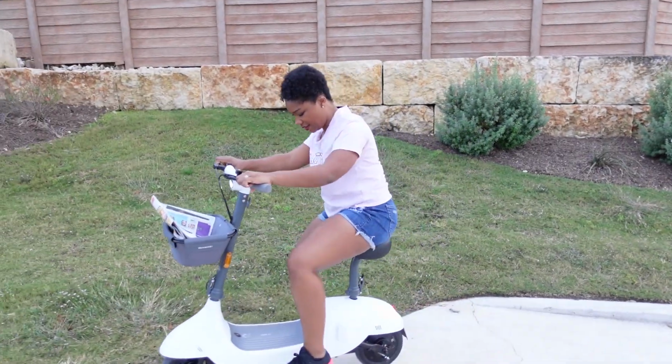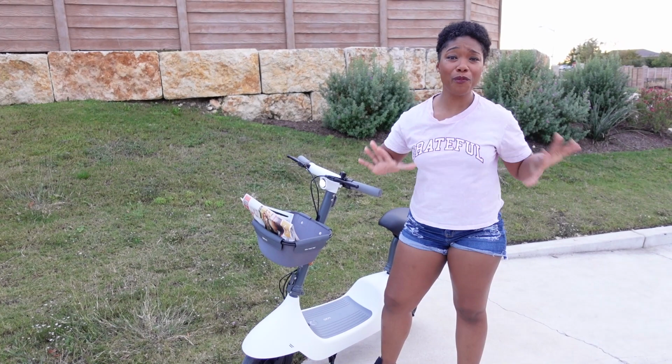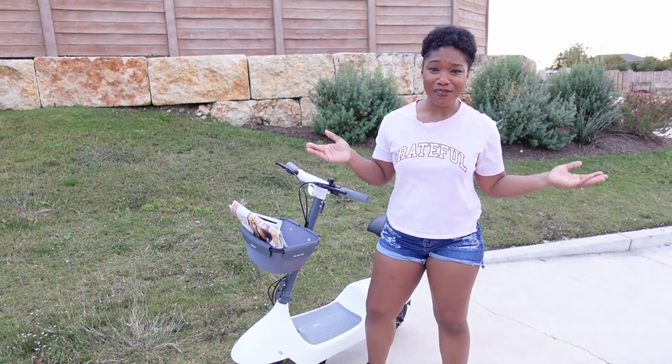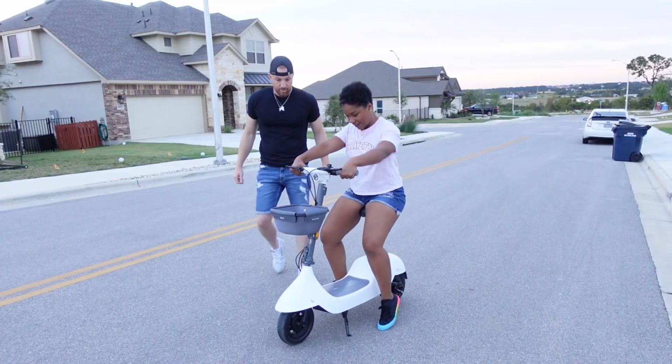What I really love about the Okai Beetle is I can literally drive down to get my mail and go back home, which is super convenient for me because I don't have to take my vehicle. I can take this amazing thing and get there just the same.